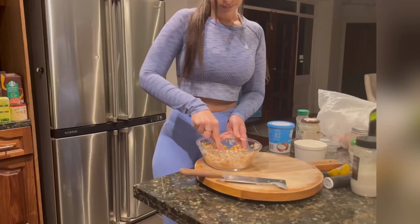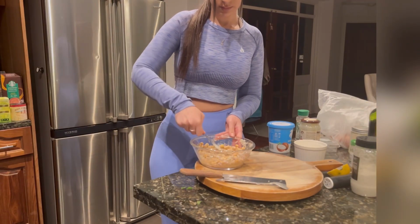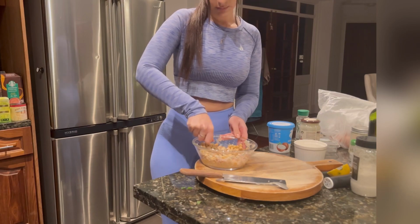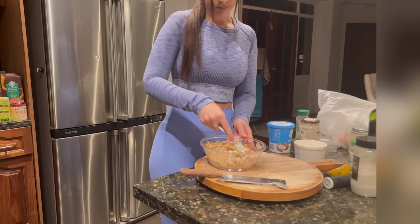By the way, I've been making vegan tuna for years, and it's taken me so long to finally perfect the texture and the recipe, and I think I've finally nailed it. By the way, all the recipes that I'm posting are going to be on my website, nutritionbybelle.com.